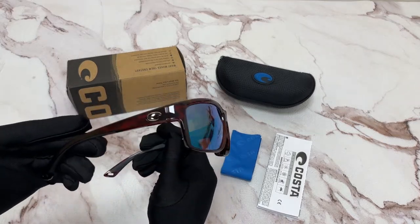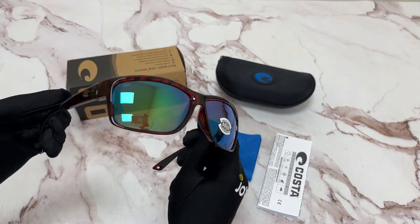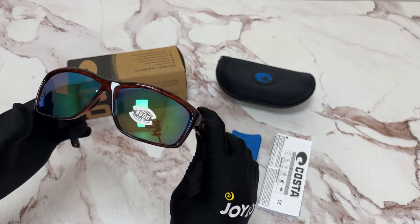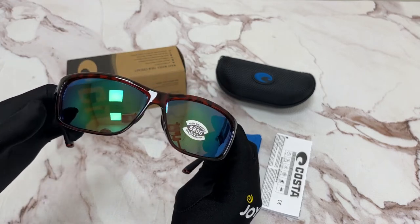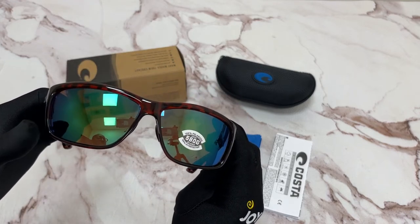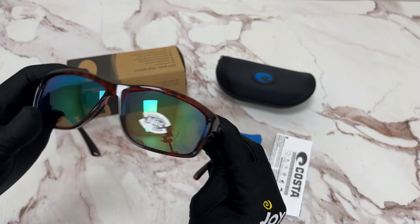In case you don't know what polarized lenses are, they're virtually an invisible filter that reduces glare. These lenses in particular are also 20% thinner than your average lens.